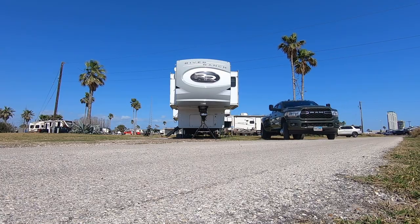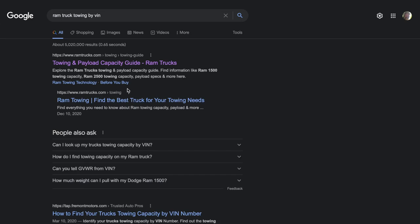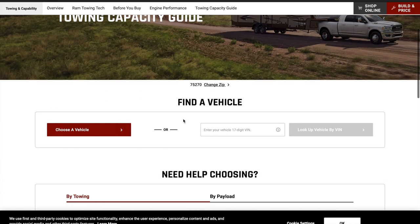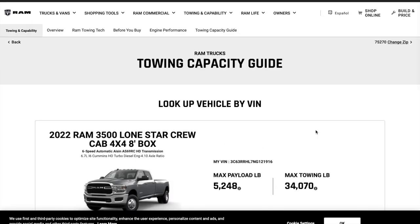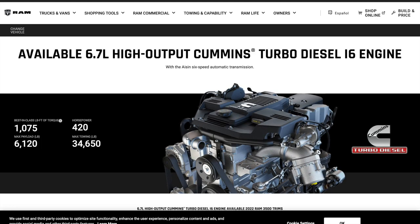1075 torque. And if you ever wonder about a Ram, how much it can carry and tow, just go to Google, type in Ram truck VIN towing, something along those lines, and you should get their website. Put in the VIN number of the truck and you will see what that truck can handle. Ours is 5,248 carry and just over 34,000 towing. So we are pretty darn close to what the max is for a Ram 3500.